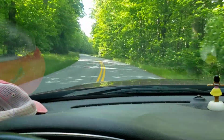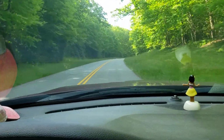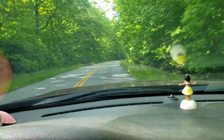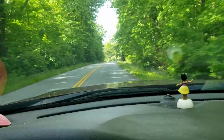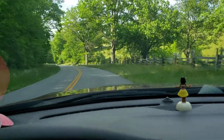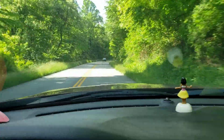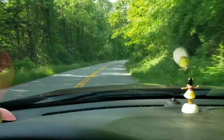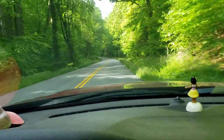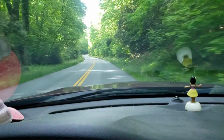We're about midway. If you keep going this way, of course, you run right into the Great Smoky Mountains, Cherokee, North Carolina. And if you go the opposite way, you run into the Shenandoah Valley and the Skyline Drive. And like I said, we're about midway roughly. So you're about 190 miles to Cherokee and about 220 miles to Shenandoah Valley. I haven't been on Skyline Drive in years. As a matter of fact, the last time I went was before I had a driver's license, and that's been, shall we say, a few years.